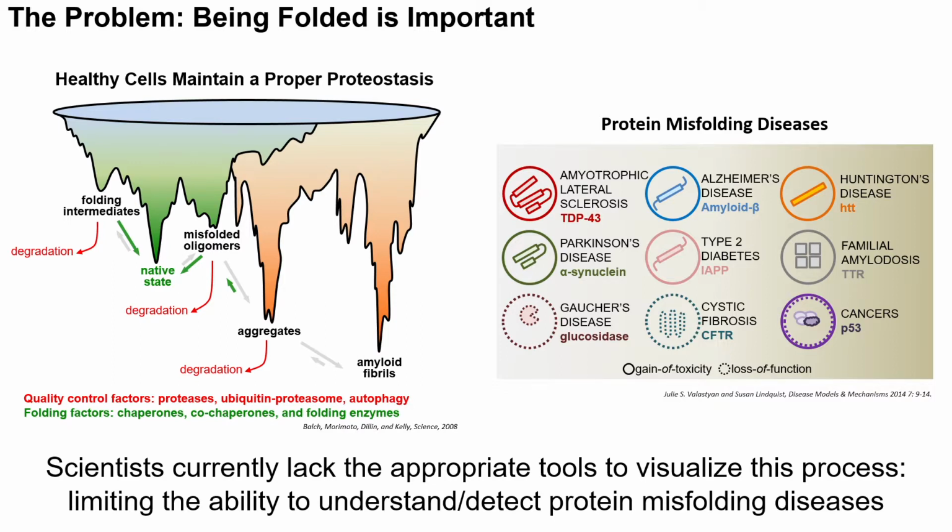yes. That's due to the fact that Alzheimer's disease alone affects over 10% of the adult population worldwide. And these debilitating diseases are extremely hard to treat, and that's due to the fact that scientists have an incomplete understanding of the pathway, and there's a lack of early detection techniques for these diseases. And these limitations are due to the idea that current technology can't detect early stages of the disease. Specifically, they're unable to detect these misfolded oligomeric protein species.